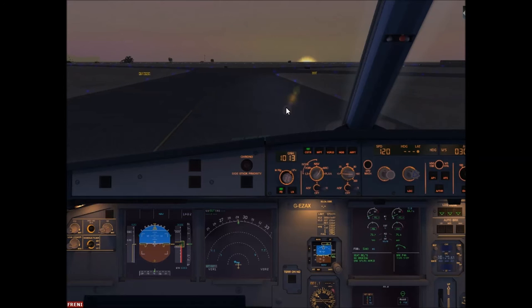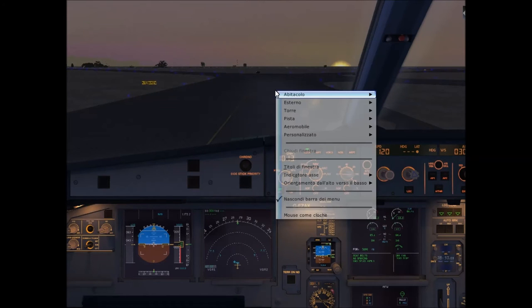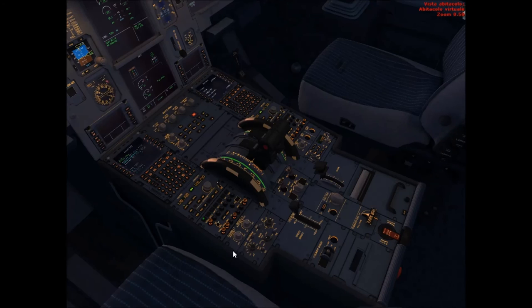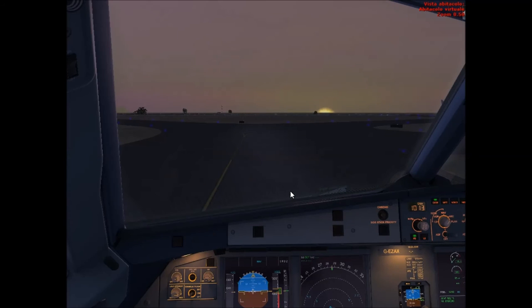70 knots. After landing checklist. Exterior lights. Checked. Ground spoilers. Set off. Engine mode selector. Checked normal. Flaps. Checked retracted. TCAS. Checked standby. Brake temperature. Checked. APU. On. Checklist complete.